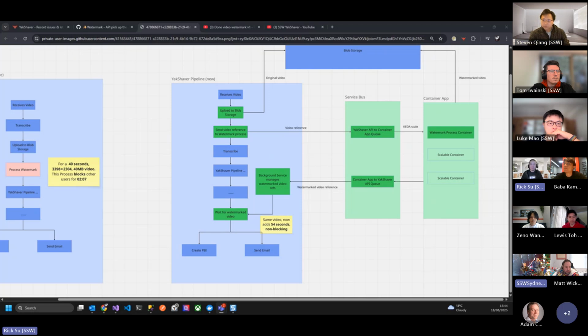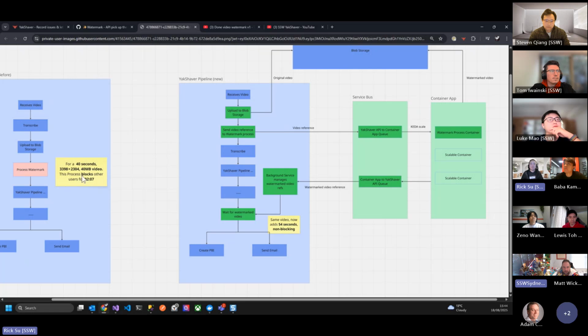Sorry, I misread it. I saw 40 seconds on one and 54 on the other, but now I'm reading the whole sentence. You're actually saying it's 2 minutes on the left-hand one. So the wording of that is, if you're going to put 40 seconds, you need to put the same thing. Okay.